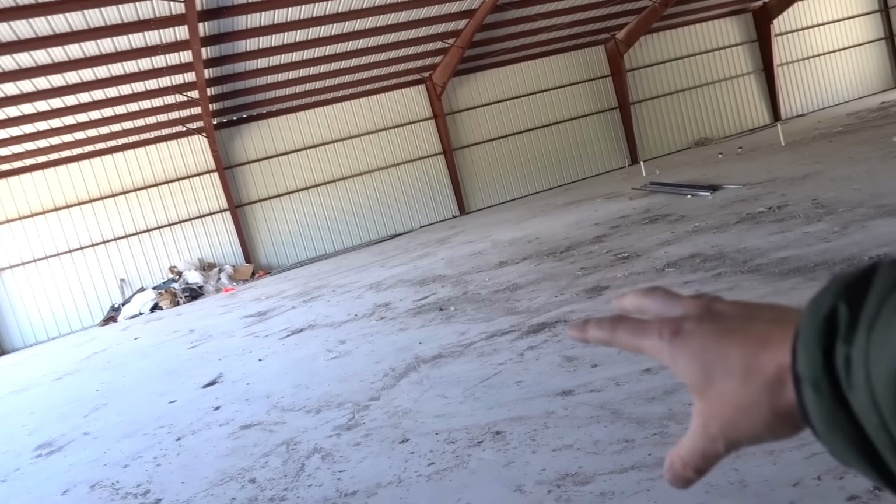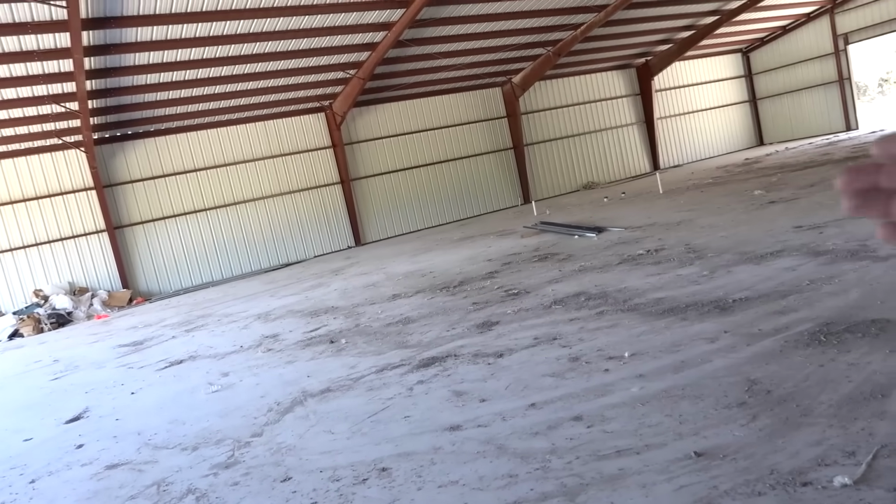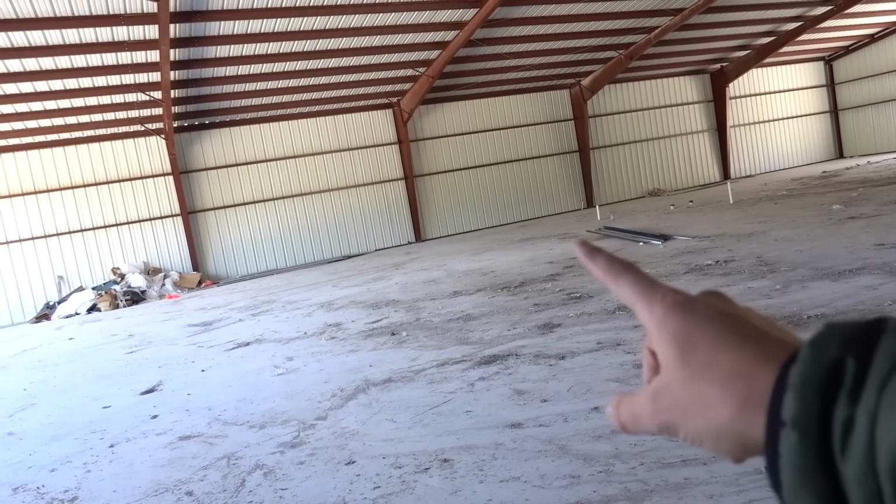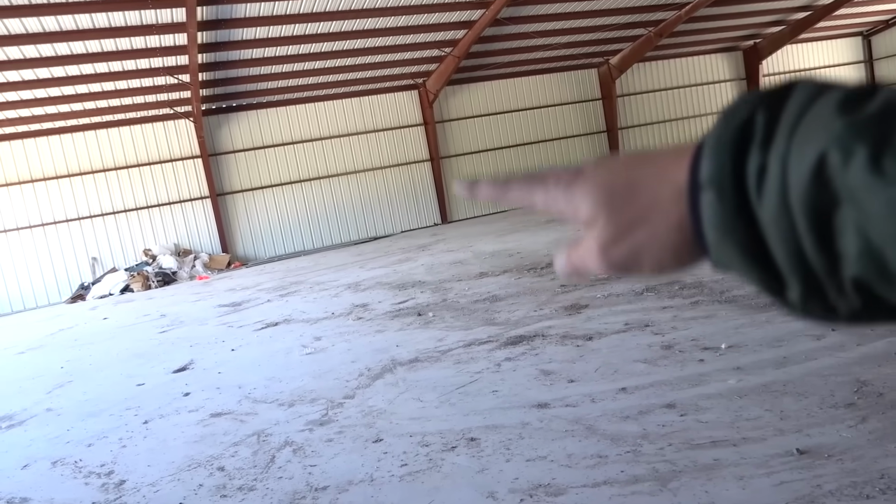There's gonna be a little bit of room right here before we get to the actual air conditioned spots over there, which I'm thinking will be maybe car storage, maybe have some lifts. You guys have seen all the cars I have. I got plans for more. I have a lot of things I want to do coming up with this shop.